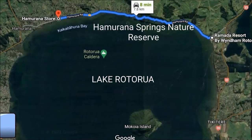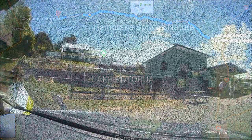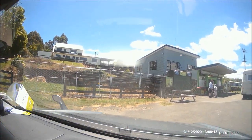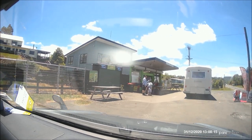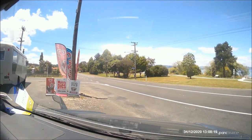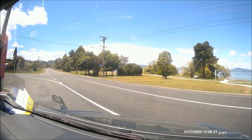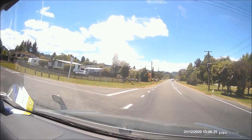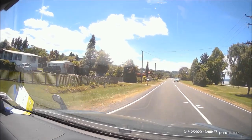We're going to start off at Hamurana, at the store there, and then go east along the road and head for a place called the Ramada Resort. Our route will be along the shoreline for most of the time. We'll pass a very nice golf course early on, which I've always wanted to play.